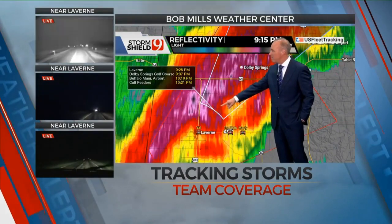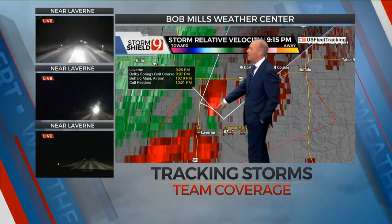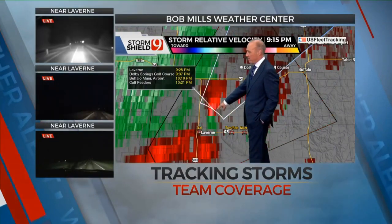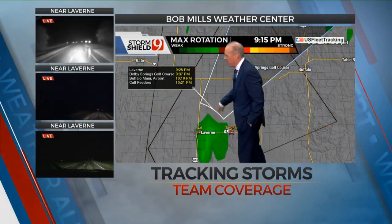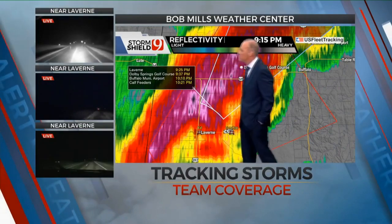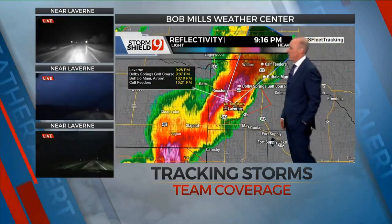Might have weakened some. There's where it is. It's right here. But don't look at velocity data. It's coming down some. It's still there. It's still rotating for sure. There's an area of spin. There it is. And just to point out, there's another one on its heels. Okay, near Follett, Texas. Vaughn's still on that one, and it is tornado warned as well.